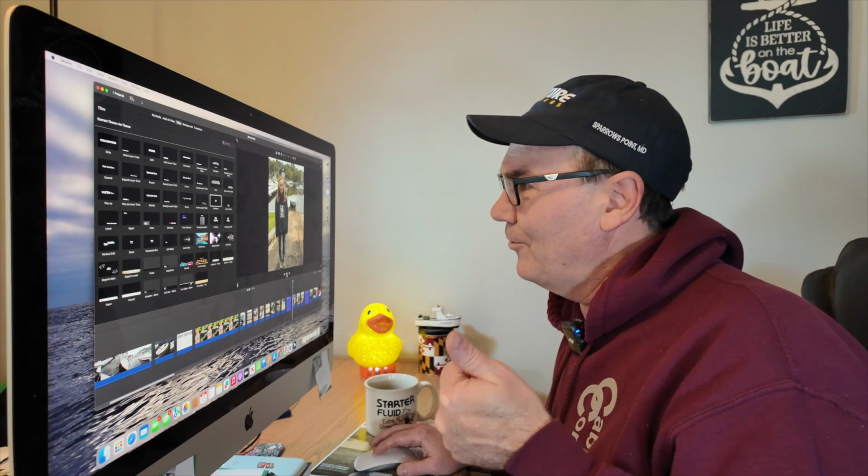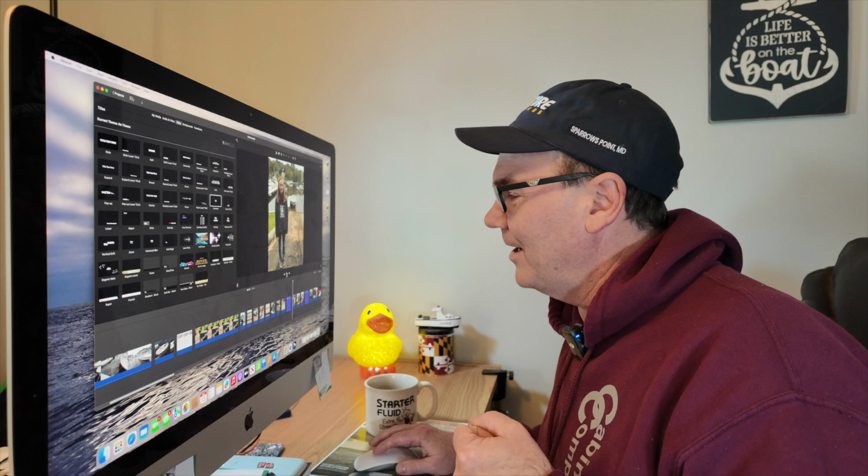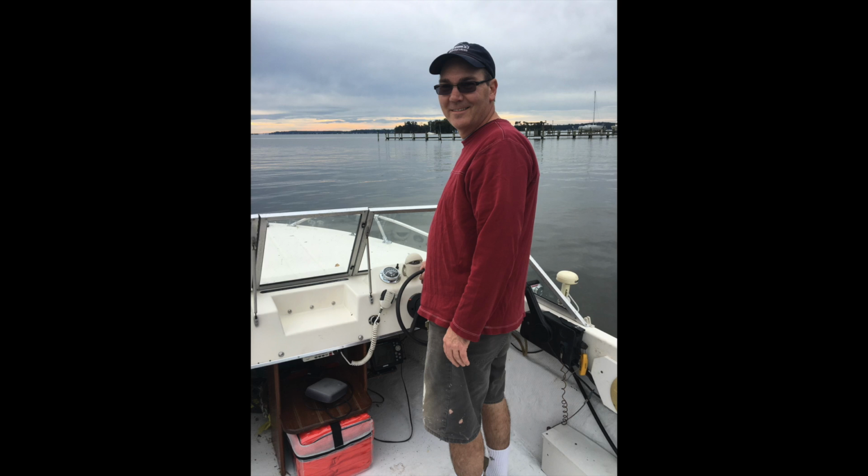This is her at the boat ramp right after we got the boat in the water, and it was a struggle to get the boat in the water because I had never backed up a trailer before. I had never launched a boat before, so this was all very, very new to us. So my daughter got this picture of me at the helm, and this was on our very first boat trip out in our new boat.